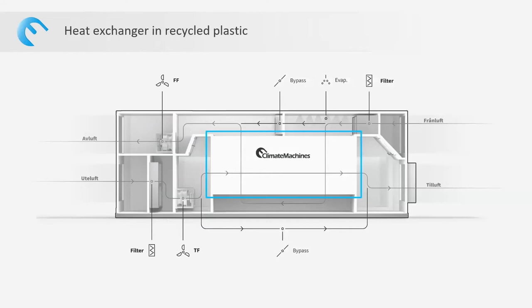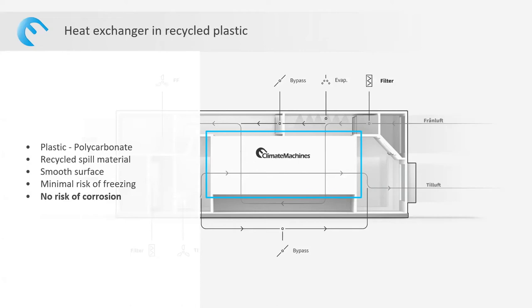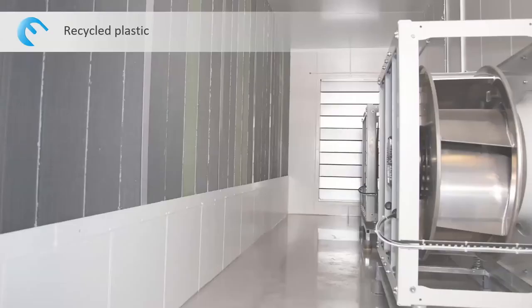Another very important thing for us is our heat exchanger of recycled plastic. So it gives us a smooth surface with minimal risk of freezing, and with using indirect evaporative cooling, no risk of corrosion. This is the recycled plastic. I think it's fun to show this picture. It shows that we have recycled plastic from different types of productions from the factory. This is spilled material that could not be used in other produced plastic parts.